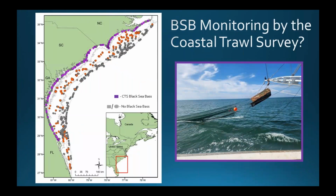So besides the surf trap efforts in the region, we also conduct the coastal trawl survey, which samples along the coast with a 75-foot small mesh trawl. And you can see the footprint of the coastal trawl survey now added to the map that Julie showed earlier with the reef fish.